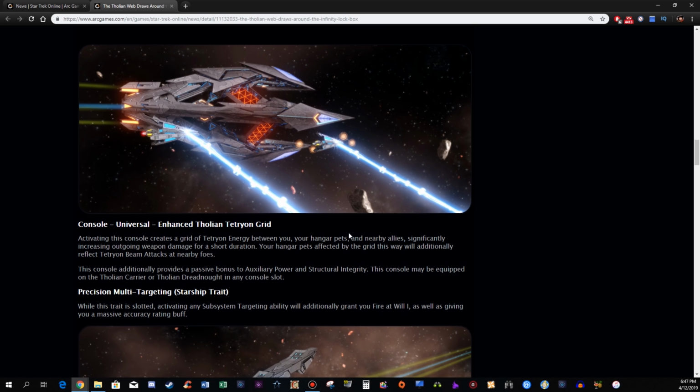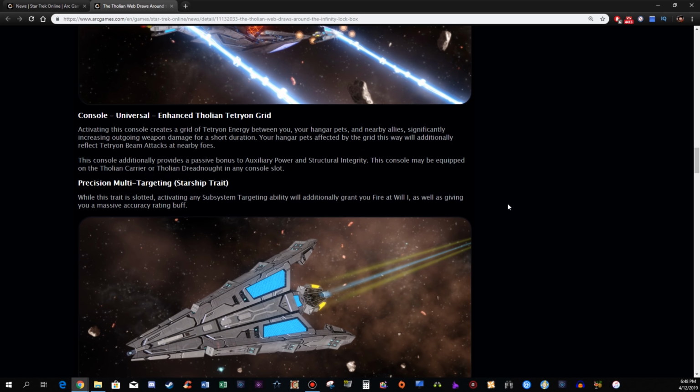Okay, so it sounds like, again, my idea of this being more science-based carrier makes sense. It's going to increase the auxiliary power, which is obviously good for a science ship, but also for the hangar pets. I believe it helps reduce the cooldown time or something, the launch time on them. But yeah, so that goes hand in hand, and it also sounds like Tetrion energy weaponry is what you're going to want on this ship to get the most out of it. A Tetrion build will be in your future with this ship, as it is with most Tholian ships. Tetrion is the way to go with Tholian ships.